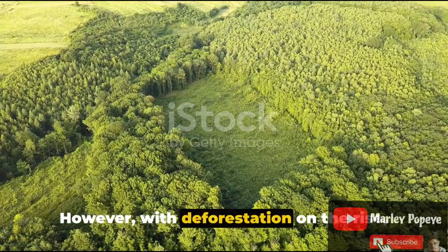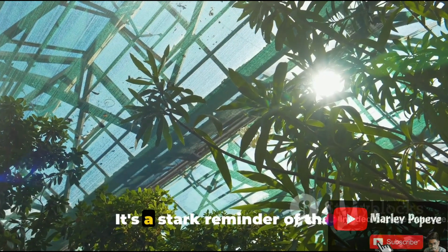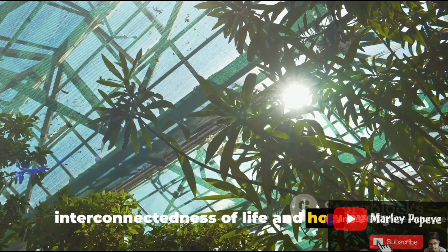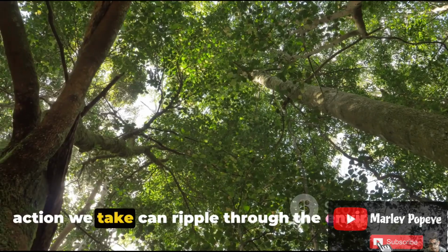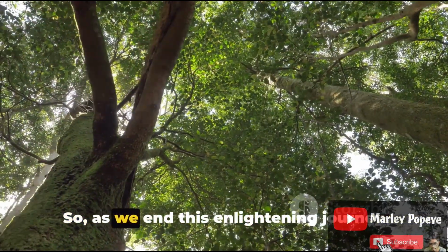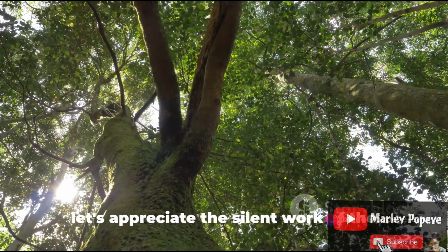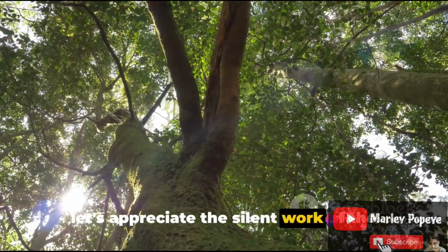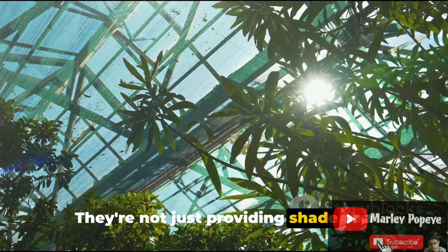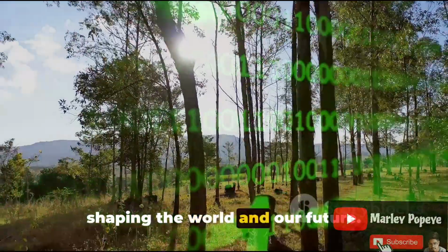However, with deforestation on the rise, this balance is threatened. It's a stark reminder of the interconnectedness of life and how every action we take can ripple through the environment. So, as we end this enlightening journey through the mechanism of photosynthesis, let's appreciate the silent work of the greenery around us. They're not just providing shade or a breath of fresh air, they're actively shaping the world and our future.